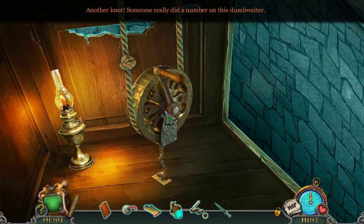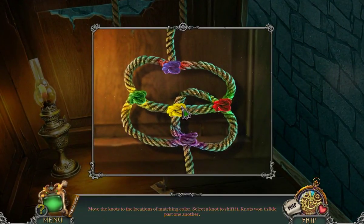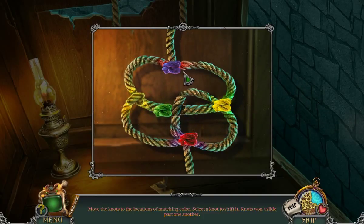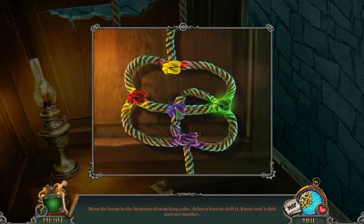Another knot! Someone really did a number on this. Move the knots to the locations of matching colors. Select a knot to shift it. Knots won't slide past another knot. Whoa, whoa, whoa. I didn't know you slid on your own. Okay, why can't you slide down there? Come on.